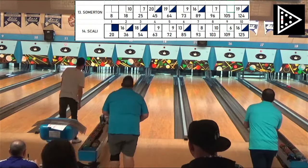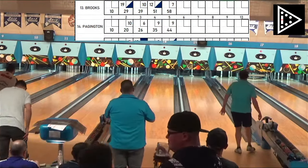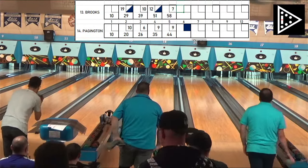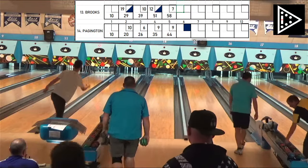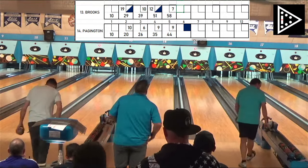There's a strike for Kevin Padgington. He's been bowling great. Open first half in this string. Now a strike back on track, 54 plus 2 through 6. From old Canada, Moncton, New Brunswick. Devin Brooks on lane 13.